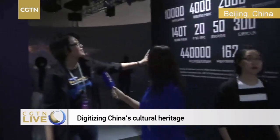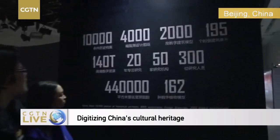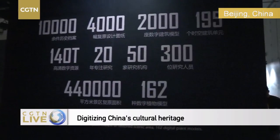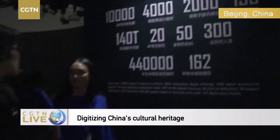So we are super excited because just look at the number here. That's all the data that we accumulated for this project. And it's just a really preliminary count. But to be able to see what this is coming to, I think we're fulfilling, also realizing, the dream that Professor Guo first started the project with, which is to show people what Yuanmingyuan looks like.